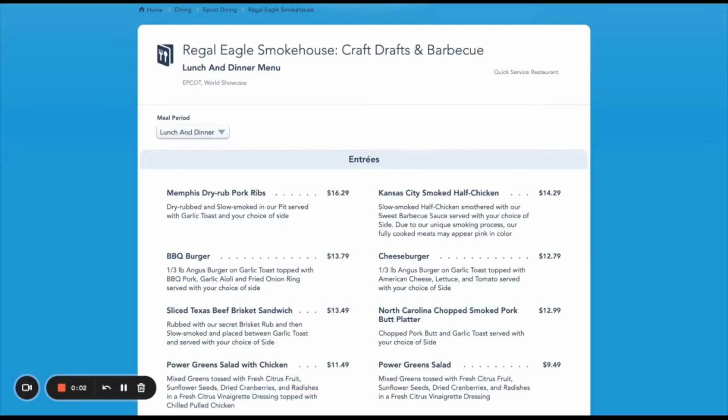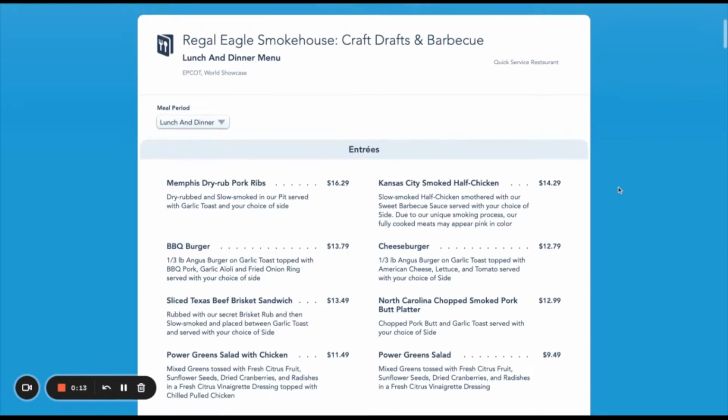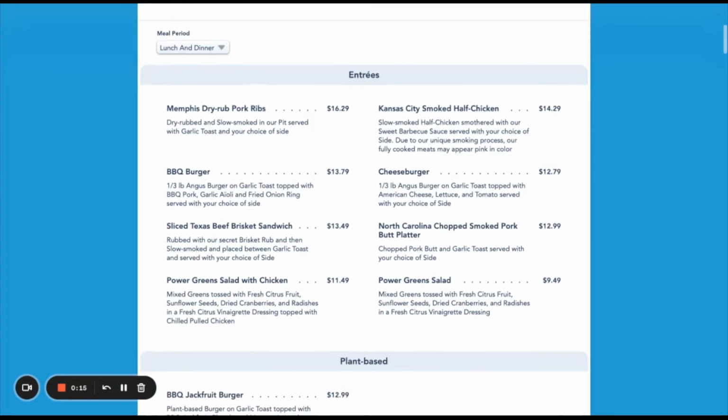All right, just want to take a quick look here at the Regal Eagle Smokehouse menu. As you can see here, the lunch and dinner menu are exactly the same options. They have several different great sounding barbecue choices available. They have that smoked half chicken, those pork ribs, that sliced beef brisket sandwich, and that smoked pork butt platter. They do have some burger options for those who aren't quite feeling that barbecue option.